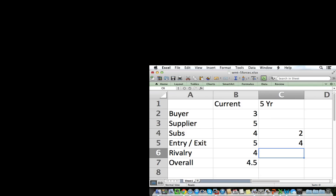I also think that's going to put a little bit more power in the hands of the buyers, and I think it's going to increase the rivalry slightly in the industry. But I still think the suppliers are not going to have a lot of power. But what I do think is that the overall ROIC in this industry is going to be a little bit lower 5 years from now than it is today. I still think that there'll be a positive spread. I just don't think it'll be the spread that it is today.